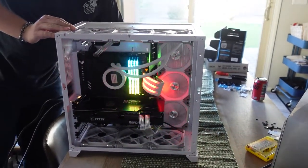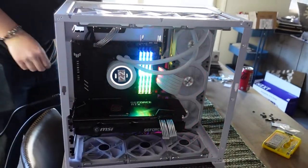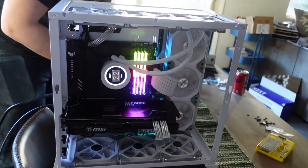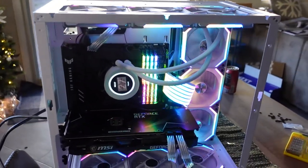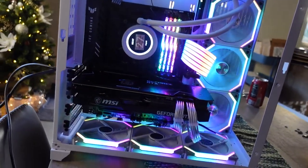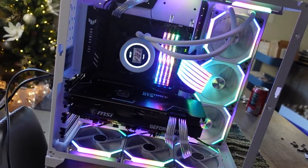So here we are. We got it to turn on, but then we noticed that the fans weren't turning on. We're like, what did we do wrong here? So again, just secure those little plugs and then boom, it turns on. Did I scare you? I hope not. Sorry, a little excited this morning.